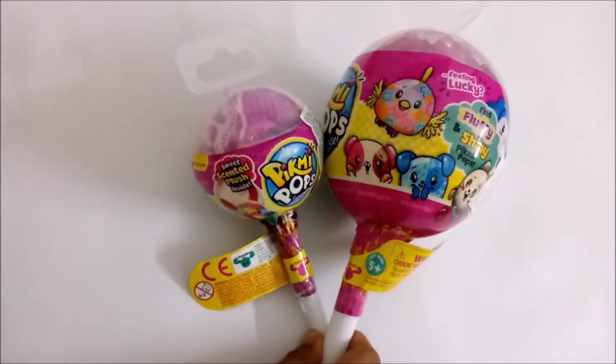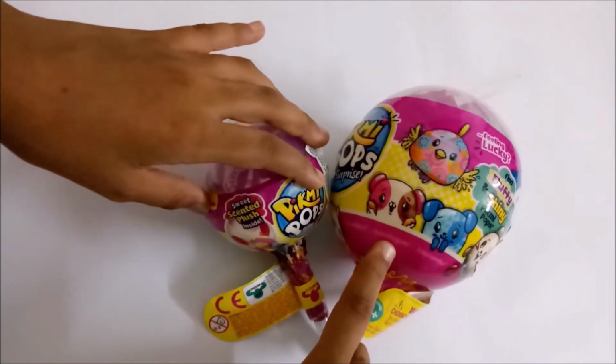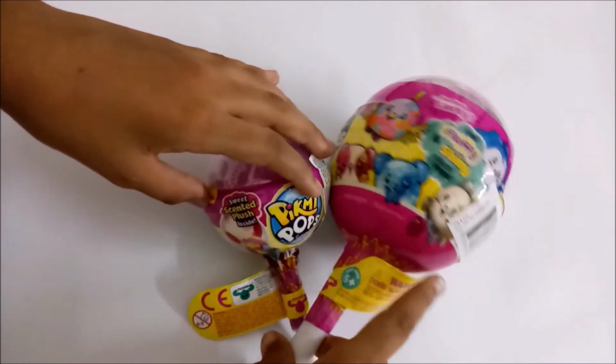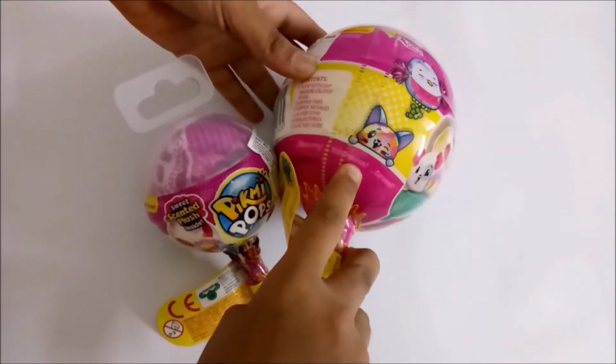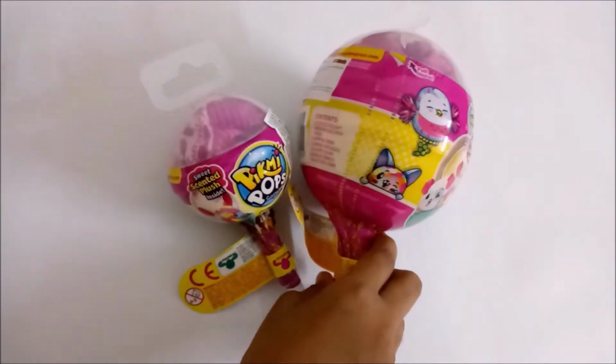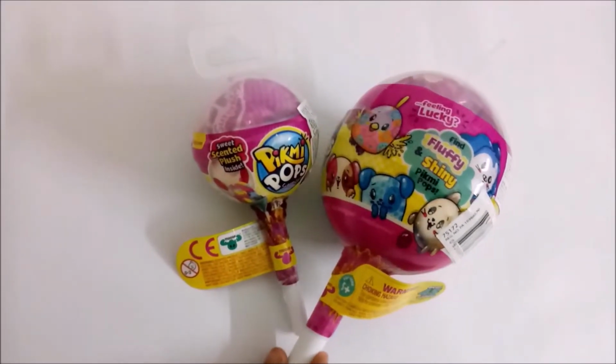So these are flavored with either chocolate, bubblegum, raspberries or blueberry, watermelon and many. So let's see what will I get.